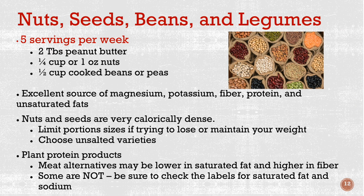When limiting our animal protein intake, we may find that we're eating more plant-based proteins, like nuts and nut butters, seeds, and legumes, like beans and peas. All of these are great sources of plant protein. They also provide magnesium and potassium, as well as fiber. And we don't get any fiber in our animal protein sources. Most plant sources, like legumes, also won't have any saturated fat.